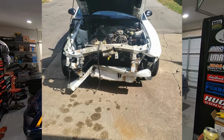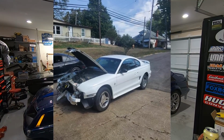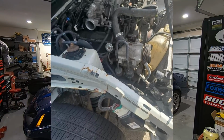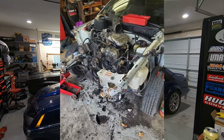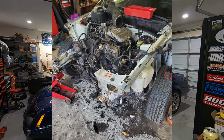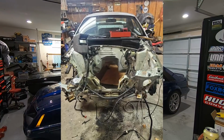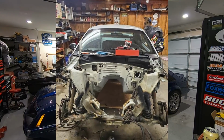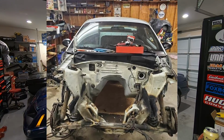So he went out himself and purchased a 98 V6 super clean low mile one owner Mustang that he picked up in exchange for labor on replacing brake lines on a guy's car, okay? That's what I'm talking about, man. Basically free, including his labor. Good for you, Adam. As you can see, he repaired all the crash damage, swapped the V6 and automatic for a 2-valve 4.6 and a Tremec 5-speed.